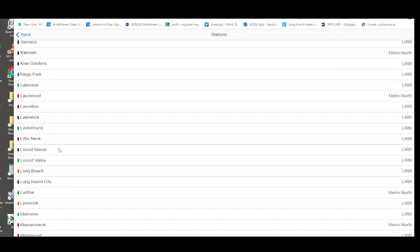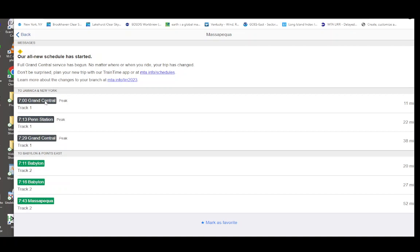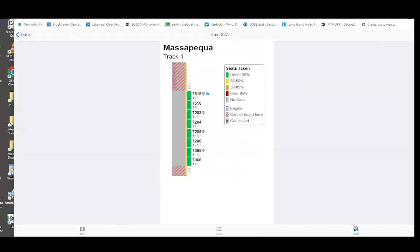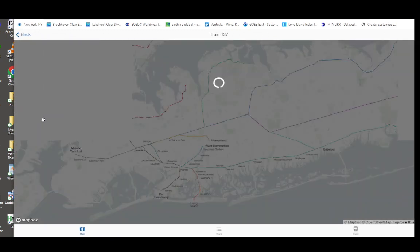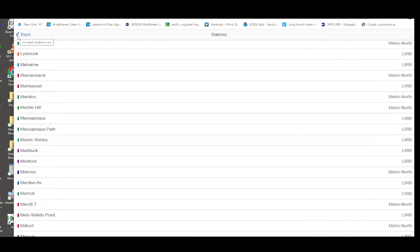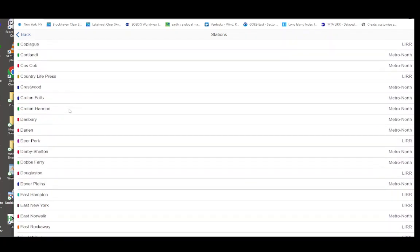Let's go to Massapequa. Let's see what we got here. 7 o'clock to Grand Central coming in. So we have an M7 there. Not too crowded. So I don't see any crazy crowding going on. A few trains here and there. That one hasn't started yet. I haven't seen anything too crazy.